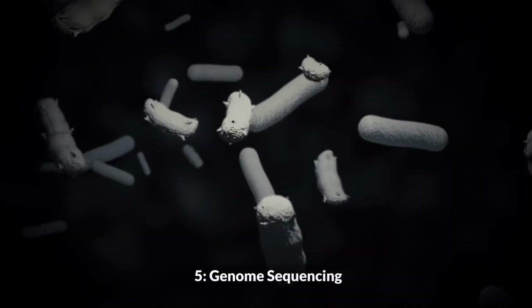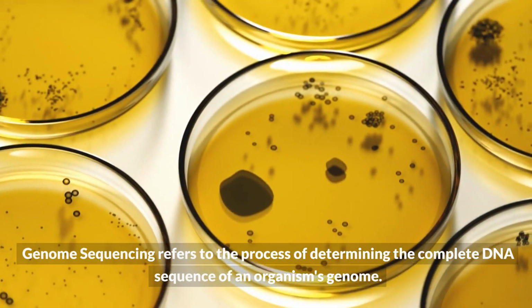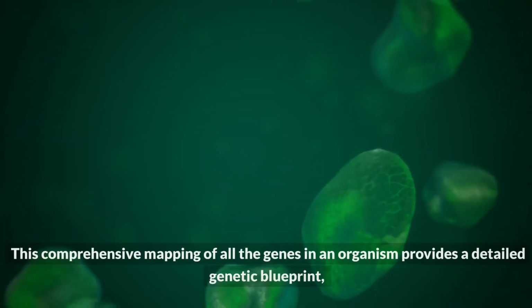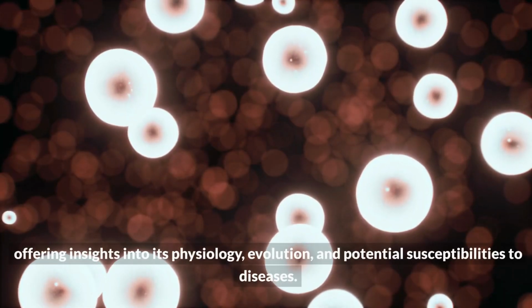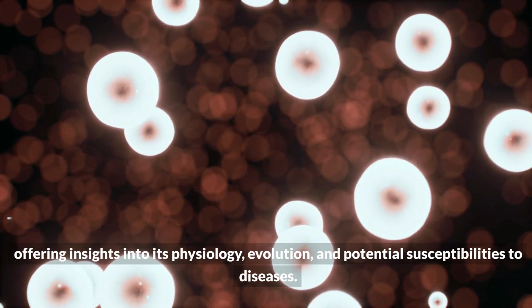5. Genome sequencing. Genome sequencing refers to the process of determining the complete DNA sequence of an organism's genome. This comprehensive mapping of all the genes in an organism provides a detailed genetic blueprint, offering insights into its physiology, evolution, and potential susceptibilities to diseases.